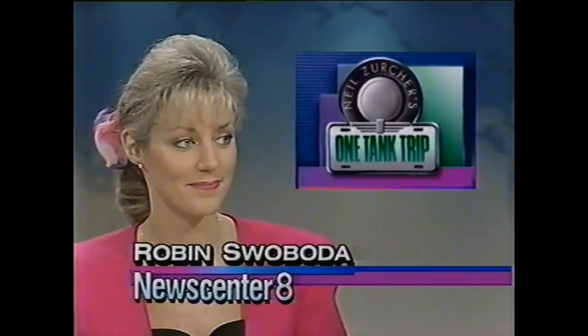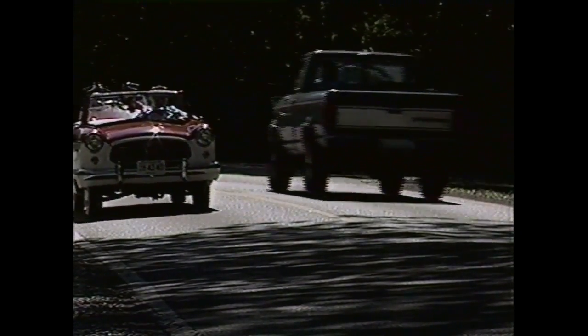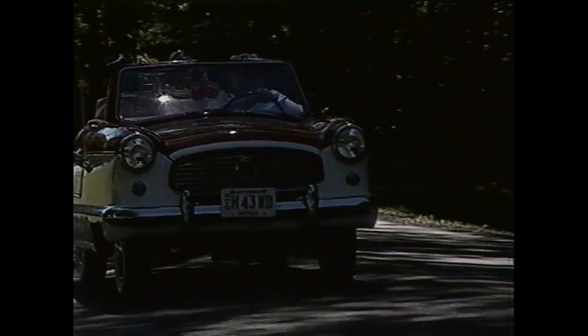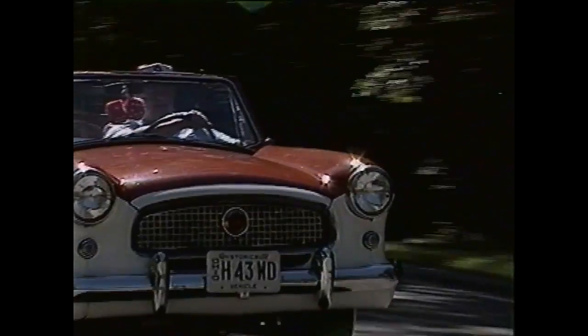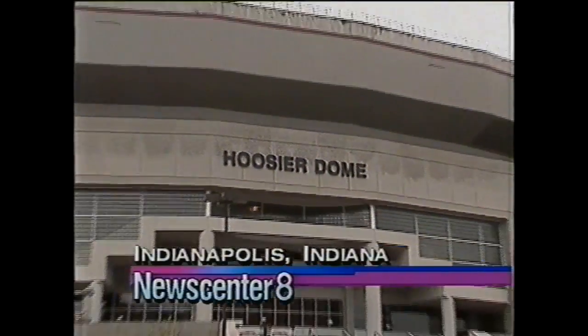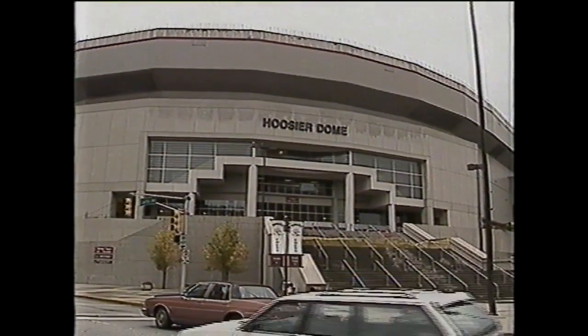To some great destinations in Indianapolis. From its state capital to the Hoosier Dome, Indianapolis, Indiana has much to boast about.